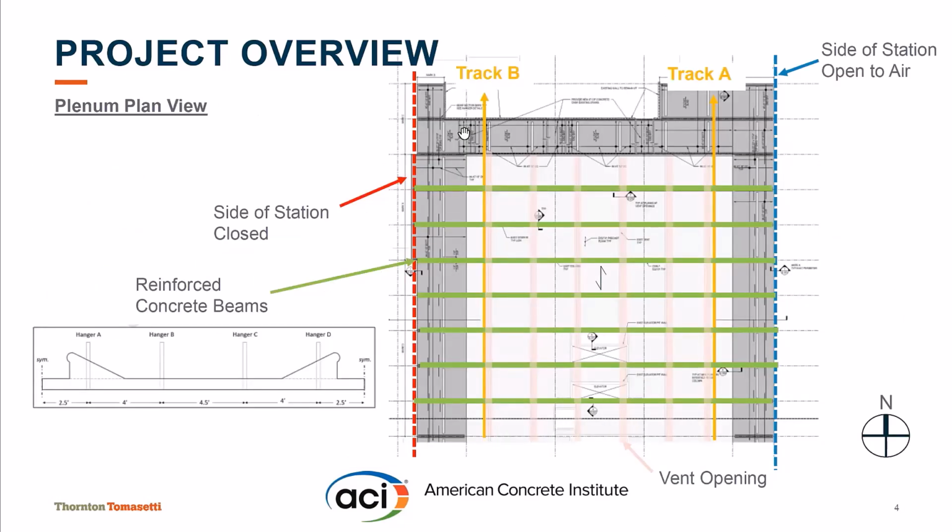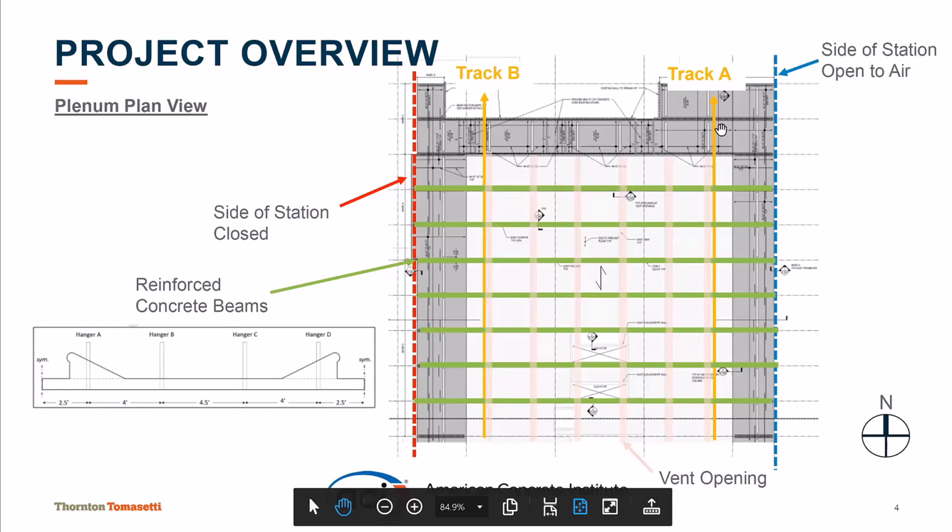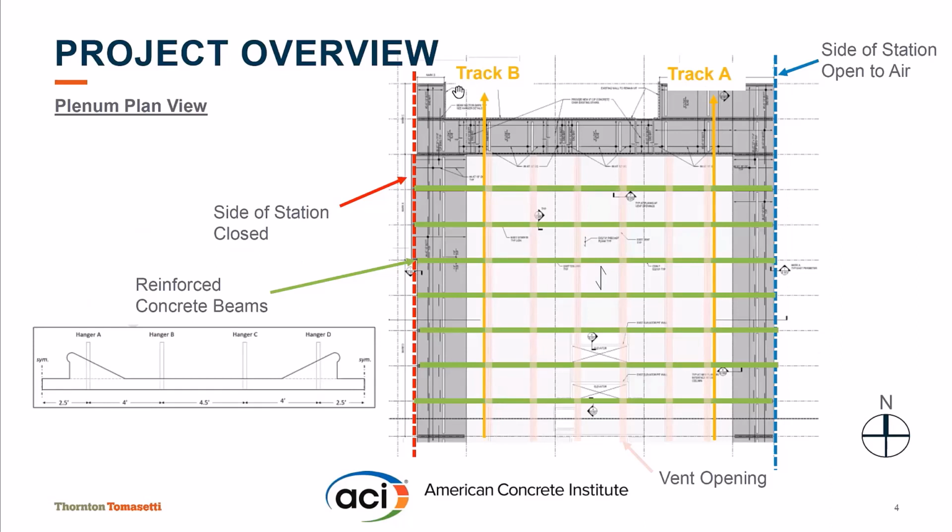This is a plan view of the station. On the east side, the station is open to the air, while on the west side is instead enclosed. Here, these red marks represent the direction of those exhausts that I showed in the previous slide. And this is also the direction of the tracks. I'm going to refer to the track closest to the open side as track A, and that closest to the closed side as track B. The plenum, as I mentioned before, is a one-way slab. So it's supported by beams roughly every 20 feet. And the beams themselves are 1 foot 6 inches wide in section.